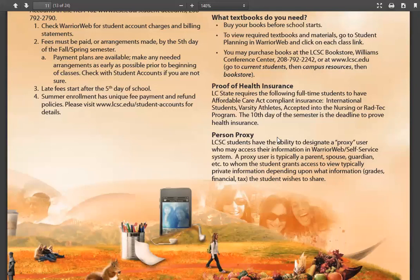You can provide access to information such as grades, finances, and/or tax data. When you have an individual as proxy, you will need their name, date of birth, and email address. You can ask your advisor if you need more information about this option.